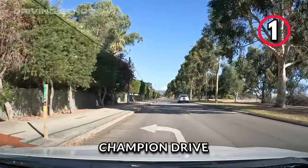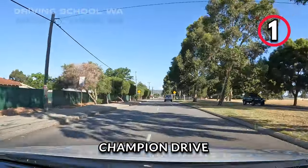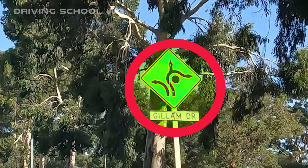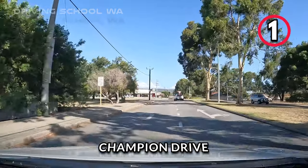Number 1. Intersection of Gillam Drive and Champion Drive. This is a roundabout which clearly states you can only go left from the left lane and you can go straight and right from the right lane. A significant number of learner driver candidates fail in this particular spot because they line up in the wrong lane.